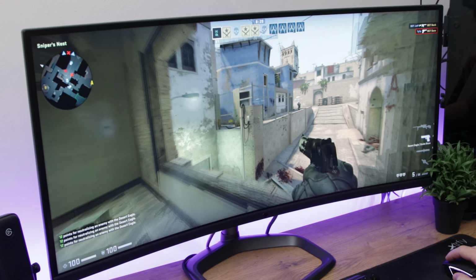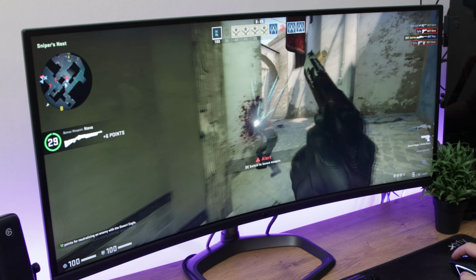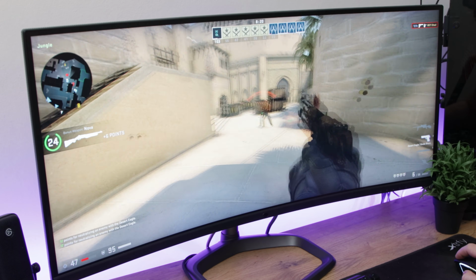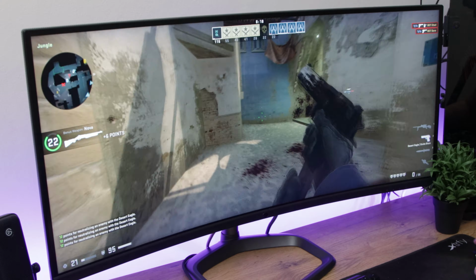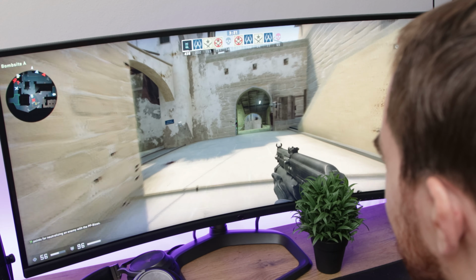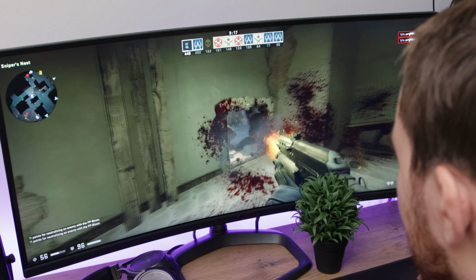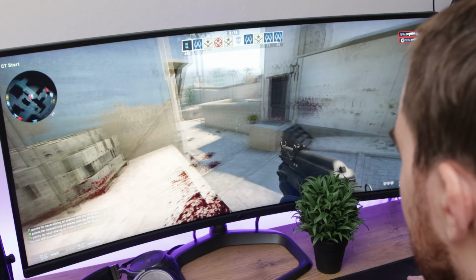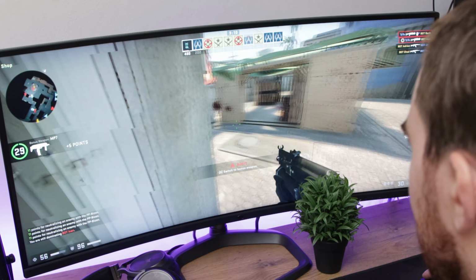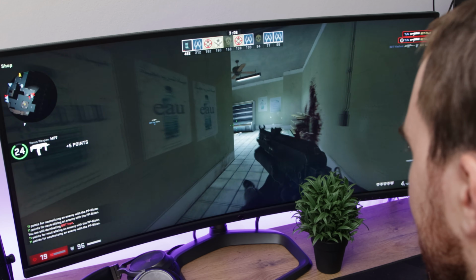I can still see everything going on here, and it was very easy to identify enemies with the vivid colors and the quick response time. It's also not too wide that you actually need to turn your head too much. It's just the right amount. The cherry on top of everything is that 144 Hz at 1 millisecond response time, which just feels so smooth and easy to flick around on such a big display. I really enjoyed my time playing some CSGO and all of that. It was such a dream.